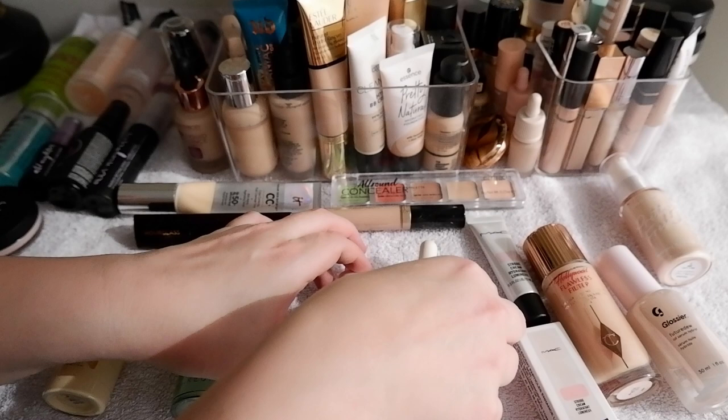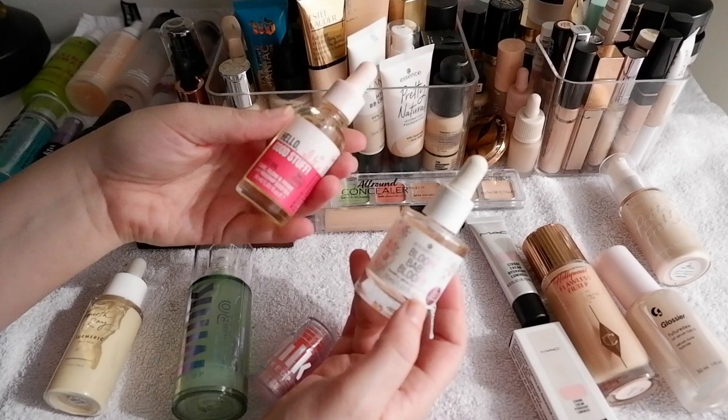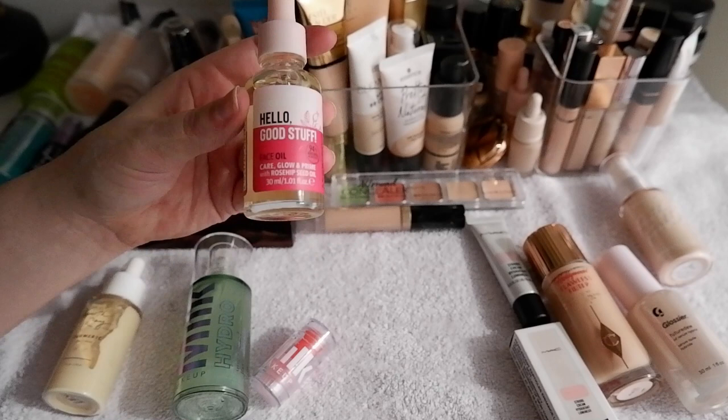What I did like in terms of face oil primers are these two by Essence, but this was limited edition last year in their Bloom Baby Bloom collection, and I haven't tried it since. And since then, they've come out with the Care Glow and Prime face oil in their Hello Good Stuff line. This is brand new, and I did really like this. So I think I'm going to keep this and get rid of this because this was also limited edition.